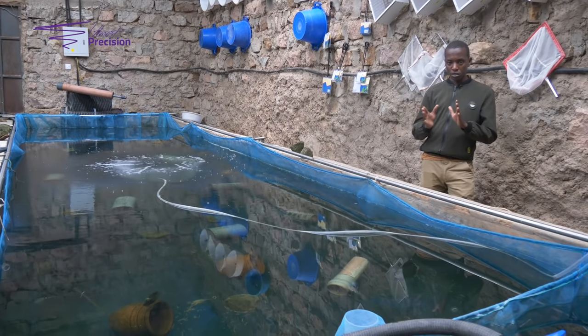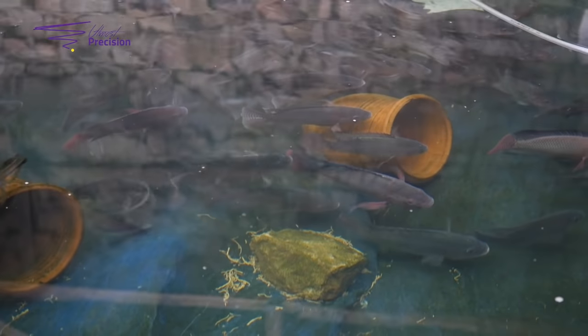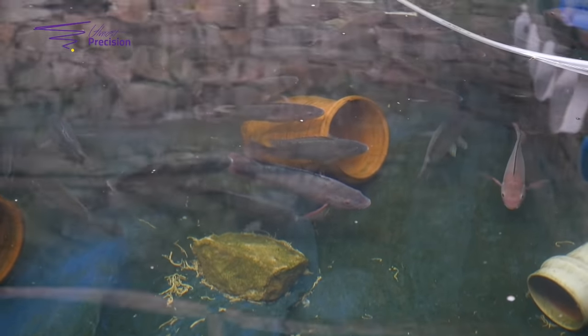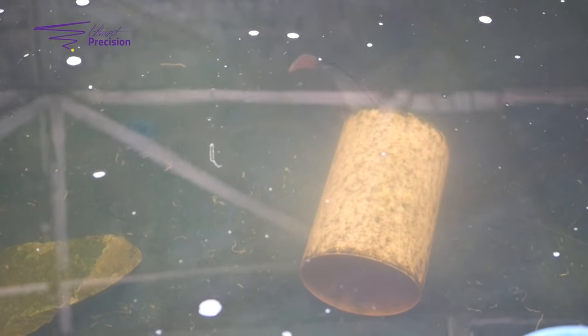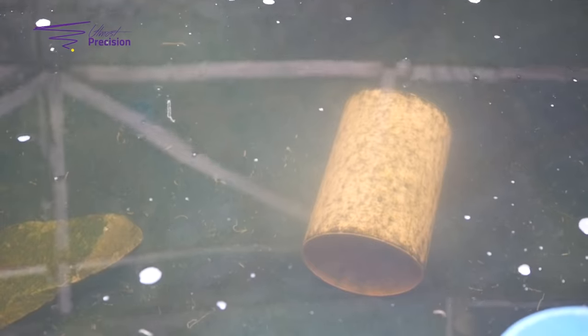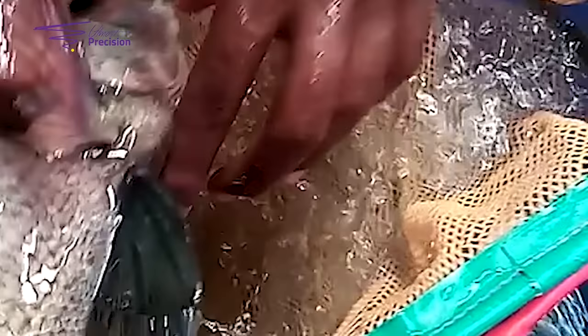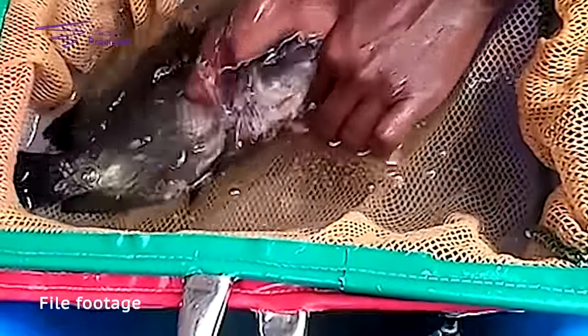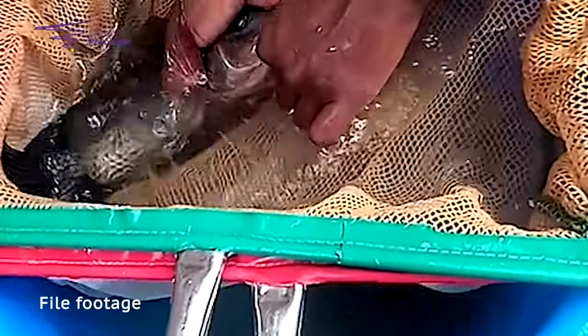Each male has its own territory, and within the territory, we have provided a breeding ground where the female gets in and lays eggs. After laying eggs, the male follows and fertilizes them. Then the female collects the eggs and incubates them in her mouth. So our job is simple: we come into the tanks and collect all the eggs by holding each fish, opening the mouth, and checking for the eggs.